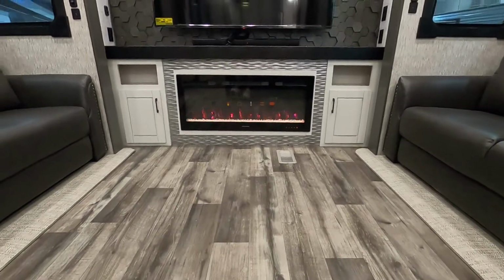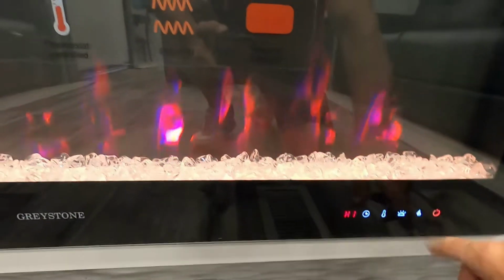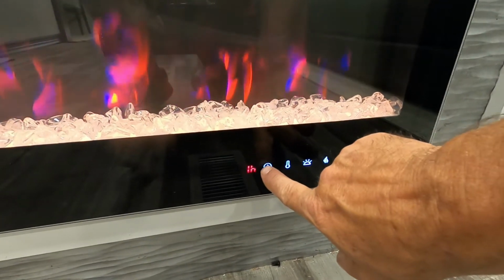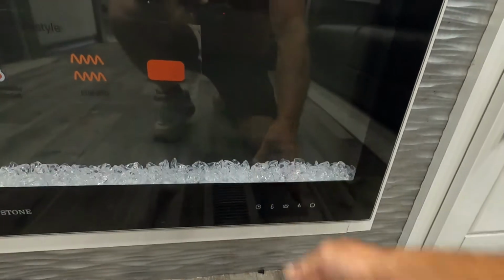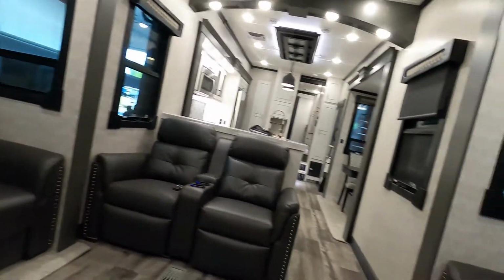So I can go through and show you all the pretty colors on the fireplace, but the biggest thing now, folks, is the heat. If it's chilly in here in the morning or evening and you're plugged into a campsite, instead of turning on your gas, go over here, turn on your heat, turn that up to high, 2 high, 3 high, and this will get it toasty in here in no time. It's already kicking the heat out from up here. Save your gas, use their electricity. A lot of accent lighting all through this side, USB ports, your sofas turn into a bed.